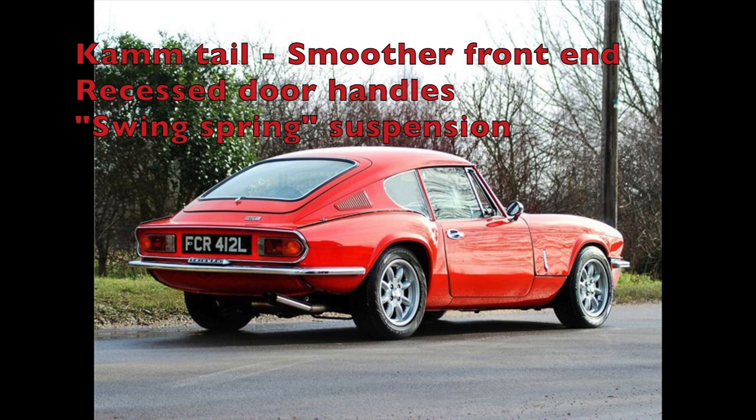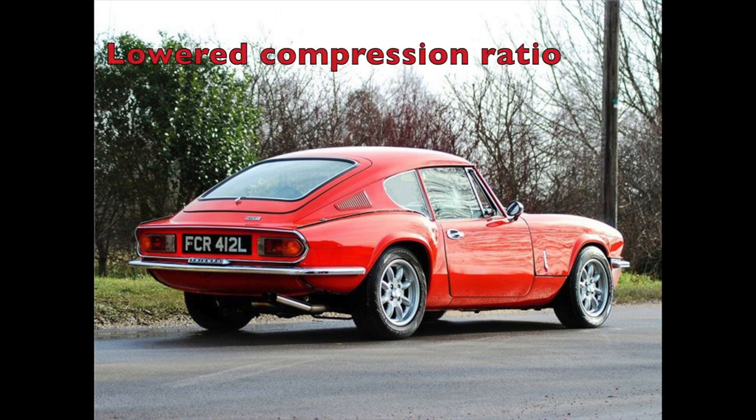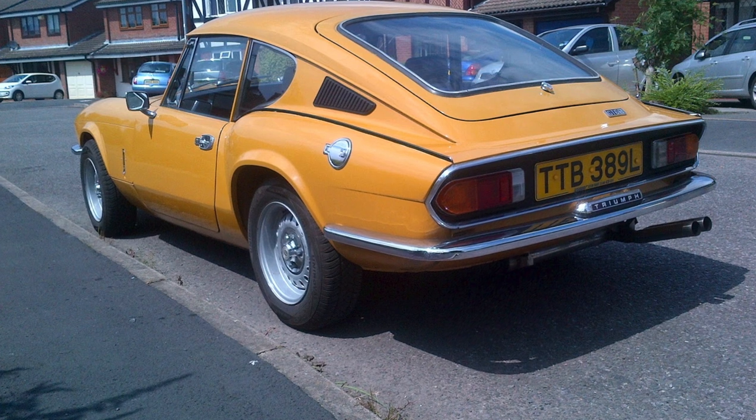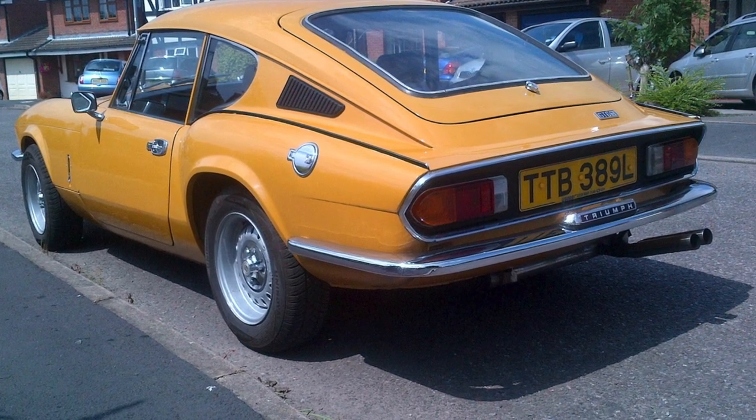The rear suspension was again changed, eliminating the Rotoflex design and instead utilizing a modified transverse spring or swing spring. One final note, later USA Mk3 models incorporated a lower compression ratio to allow for the use of lower octane unleaded gas. One of the interesting and, I feel, aesthetic features of the Mk3 is the Kamm tail design.